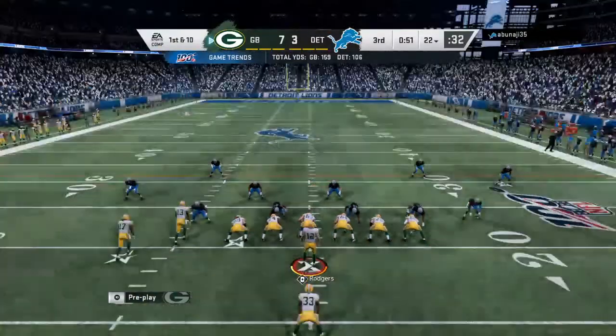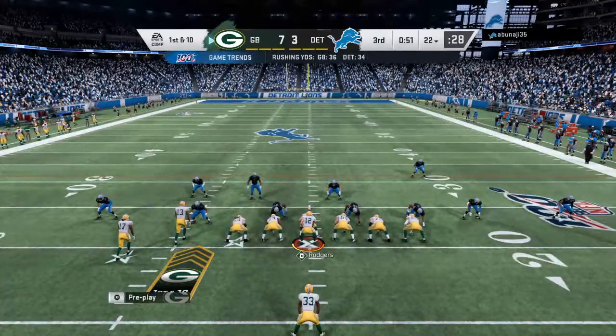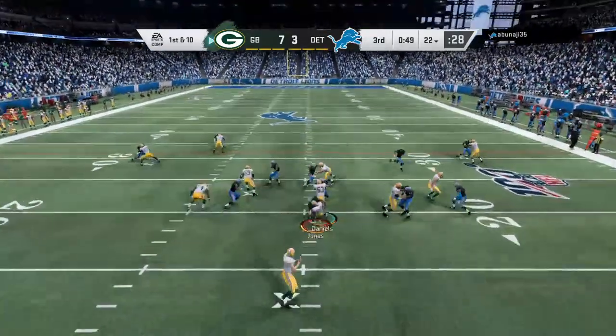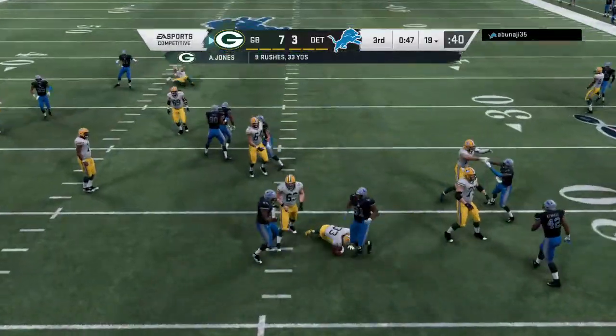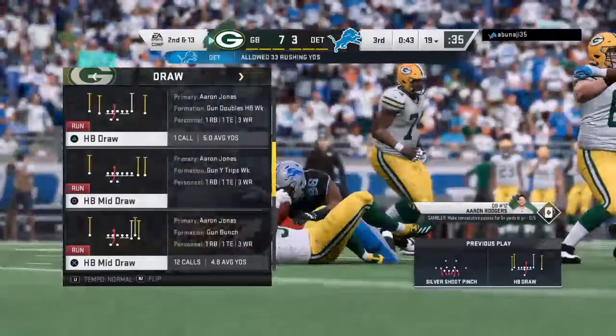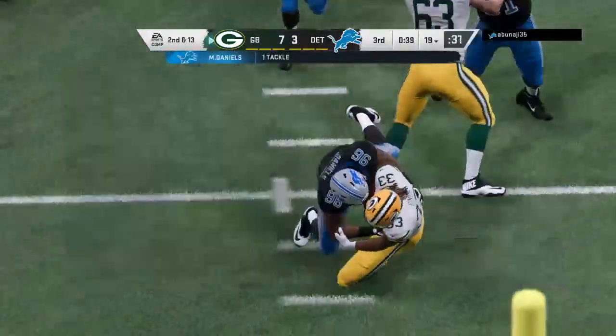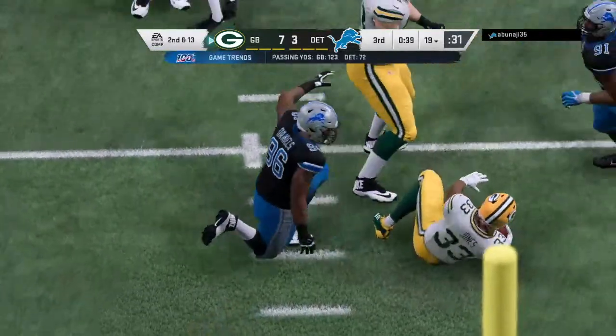The Packer offense ready to get their next drive underway. Their defense has done the job. Now it's the offense's turn as they've got it 1st and 10. Now a run on 1st down is not going to get off the ground as they will get him behind the line of scrimmage for a loss of 3. They'll wind up losing 3 yards here. And it'll bring up a 2nd and 13.